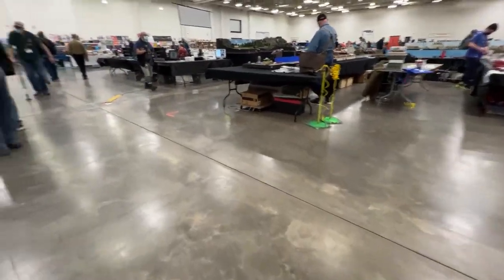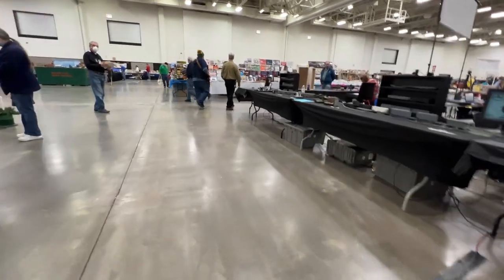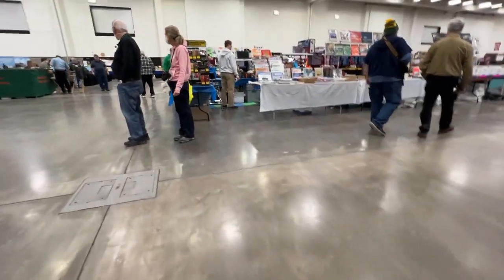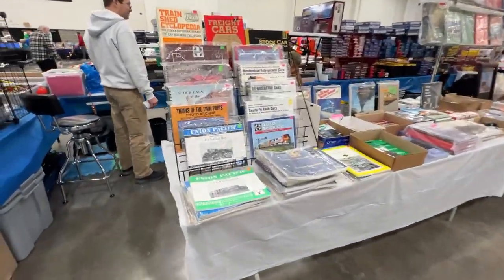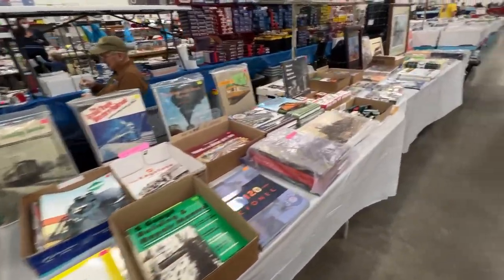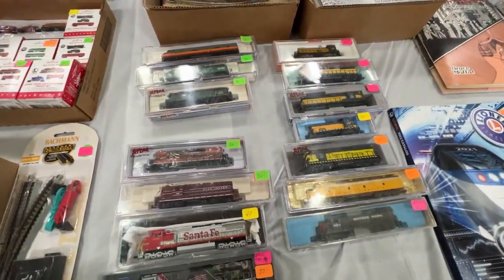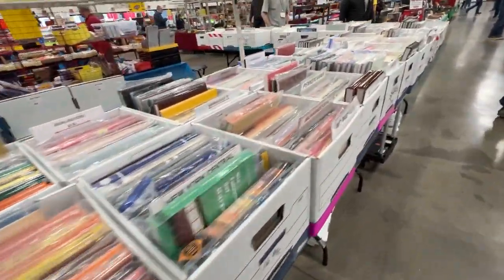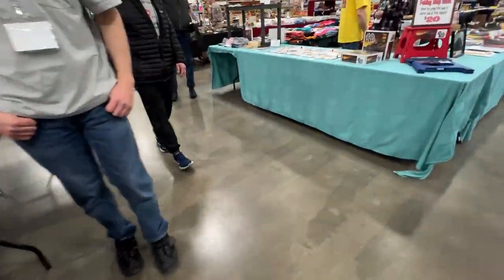Anyway, skipping over towards the center of the show now, I bypassed a lot of the layouts so that I could keep filming what I could find on the tables. This is where we start getting into the meat of the used motive power and HO scale stock that they had at this particular show. Intermixed with all of that was a bunch of really interesting memorabilia and other things, like just random selections of N-scale and HO equipment amongst magazines, signal locks, lanterns, books, that sort of thing.